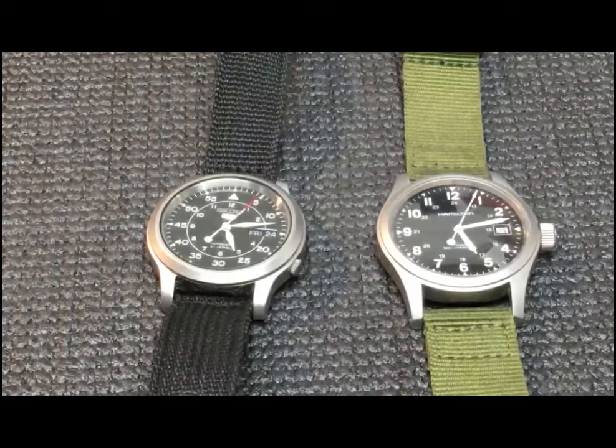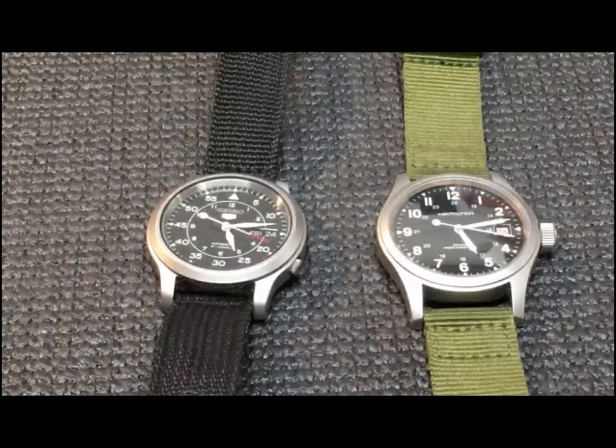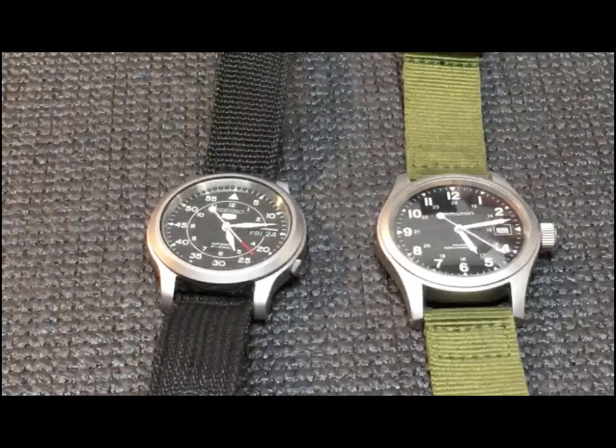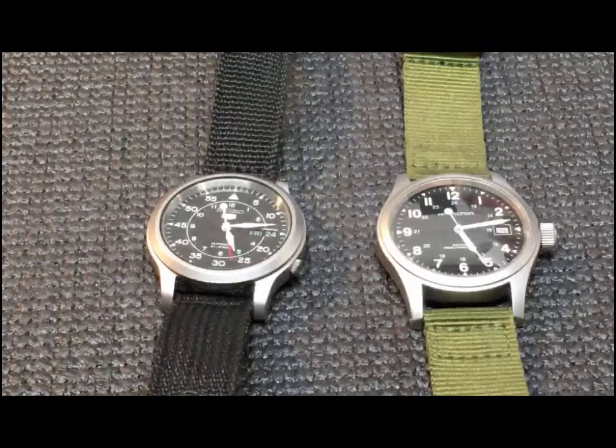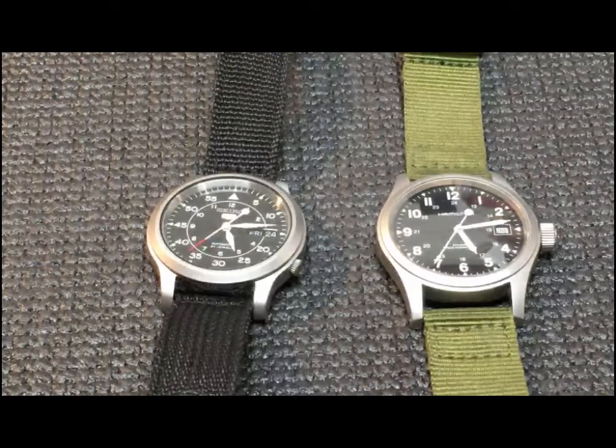Now I just learned recently that apparently there's a new version or another version of this watch, of the Hamilton Khaki, that basically looks the same as this but does not have the date. So I don't have any more information on that, but apparently that's something that's coming or has arrived. I'm reading that it's only in Japan right now, although with the various sources, you should be able to pick it up in the near future if that's the kind of watch you want.